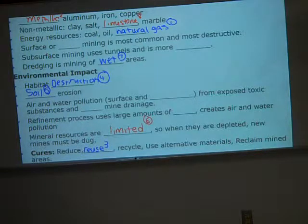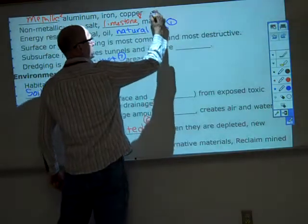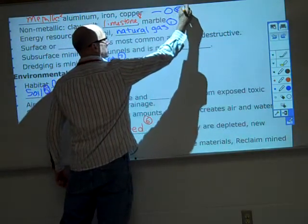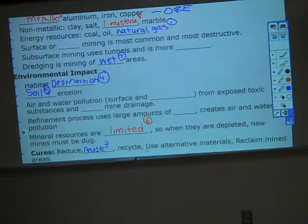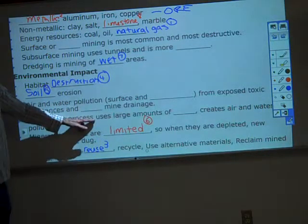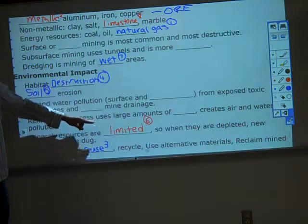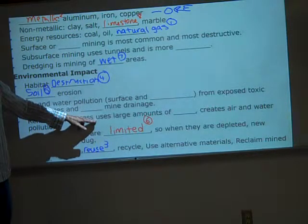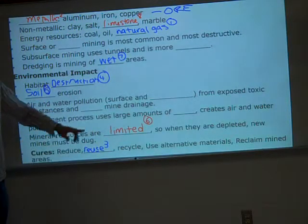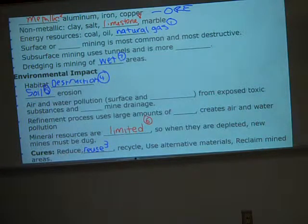The other things are chemically combined with other things, and they're found in minerals or rocks, what's commonly known as an ore. O-R-E. So that's a rock that contains a metal that you're trying to obtain. Now this is important because part of the impact of mining these metal ores is the amount of energy that goes into refining them, and the amount of energy and use of hazardous substances that goes into taking it from being a rock into being an actual metal.